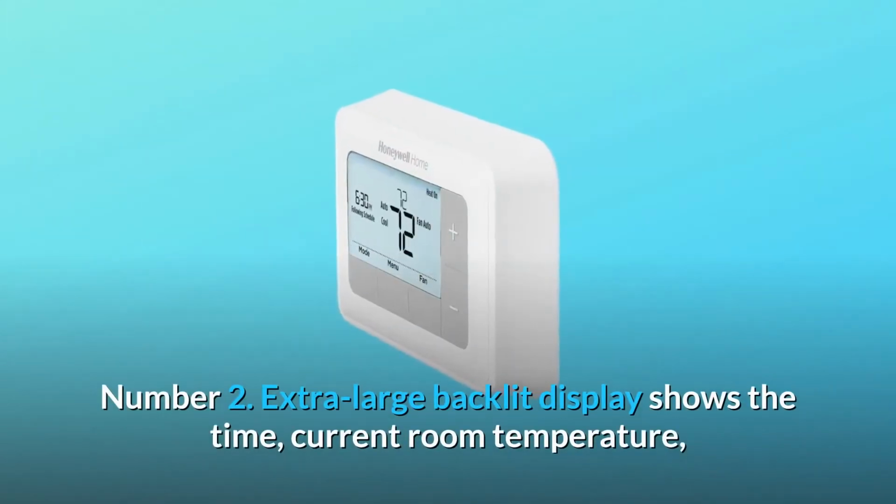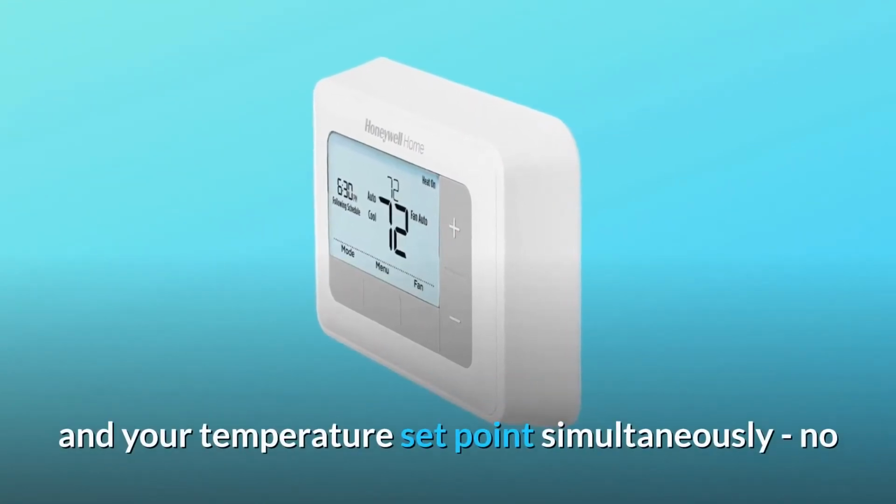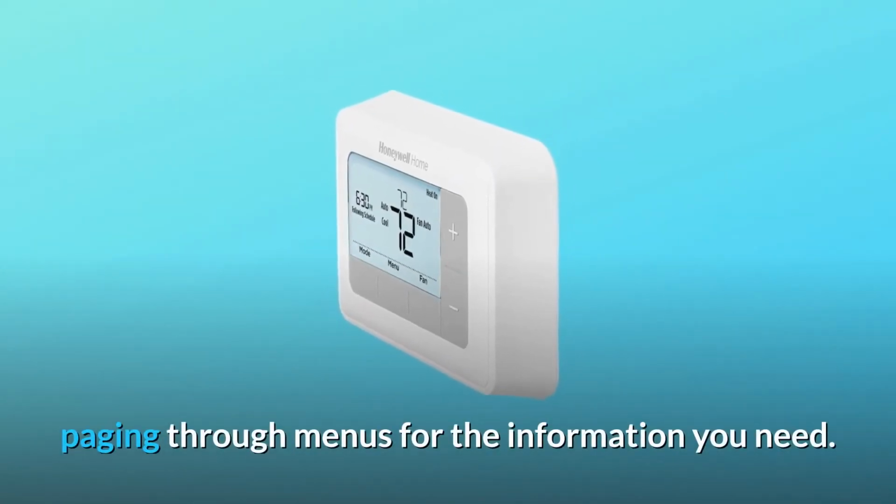Number 2. Extra large backlit display shows the time, current room temperature, and your temperature set point simultaneously. No paging through menus for the information you need.